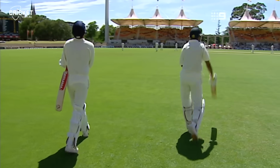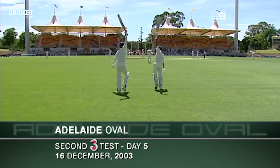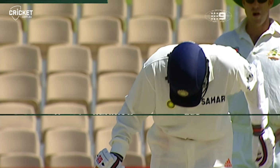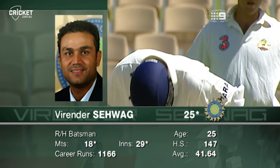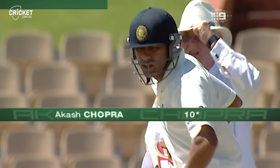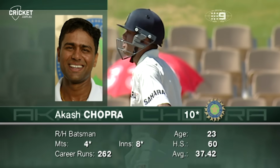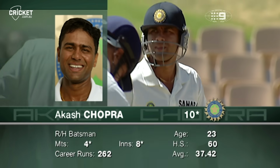Indian batsmen are making their way out to the centre of the Adelaide Oval, the Australians. And to go 1 up in the series without a problem, 2.14. All is set for a big final day. Virendra Sehwag on 25. Time now to go to our commentators as we see Sehwag's partner, Akash Chopra. He's on 10 not out and in the commentary position to kick us off on day 5.